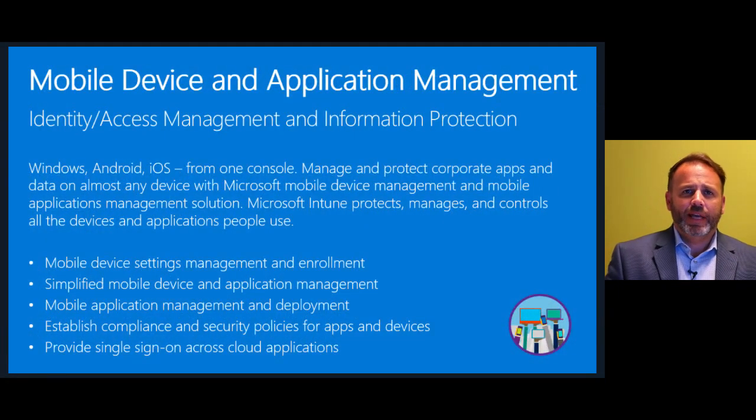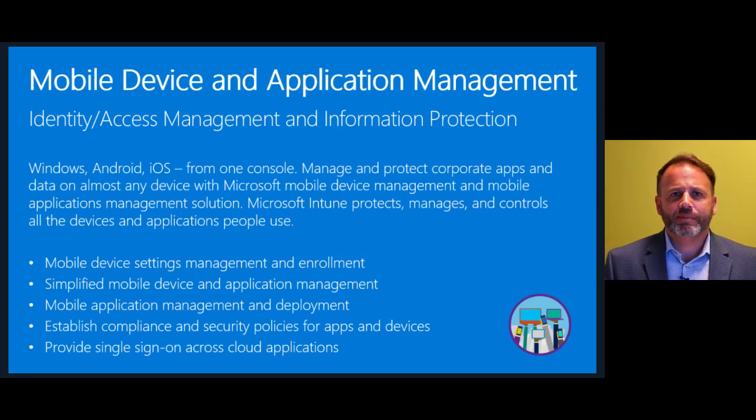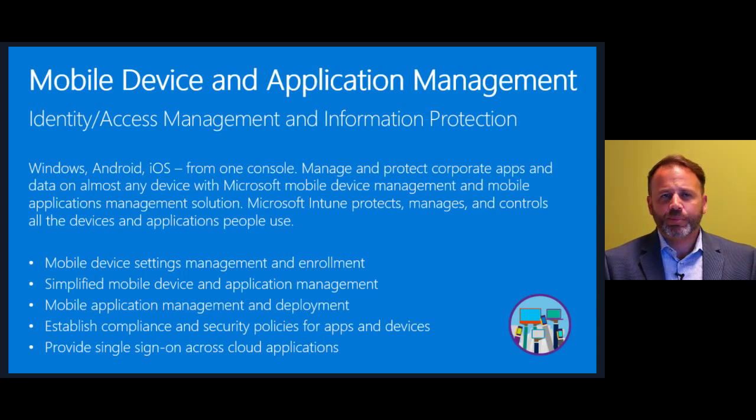All right, so now we get into MDM. Some people, that's an acronym, mobile device management. You can use Intune, but the main part of this particular slide and this idea behind it is managing the devices, managing access, managing the ability to get certain types of information, also managing the individual devices, whether they have access to the corporate network or whatnot. I think protecting corporate apps and data is really important. So one of the neat things about using the identity access management is that you can set your mobile device settings, management and enrollment within that for your clients.